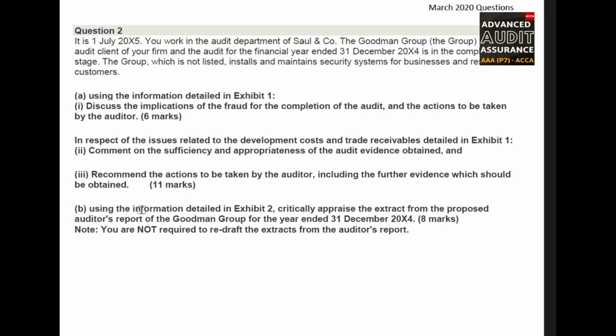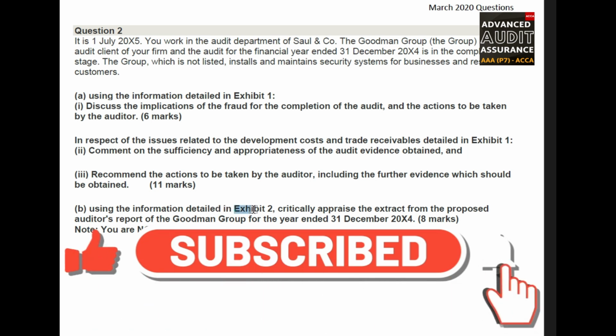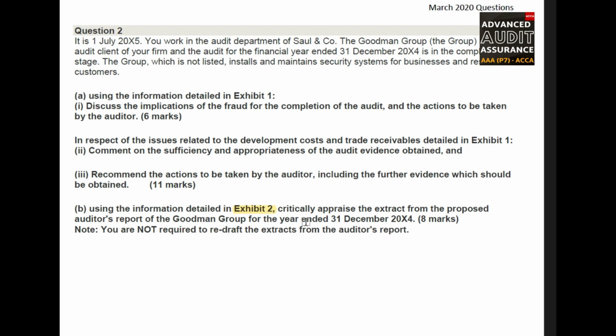Let's go ahead. Requirement first. It says using the information detailed in exhibit number 2. So we have to make use of exhibit number 2 for this part. Critically appraise the extract from the proposed auditor's report of the Goodman Group for the year ended 31st December 20x4. So we have to critically appraise.